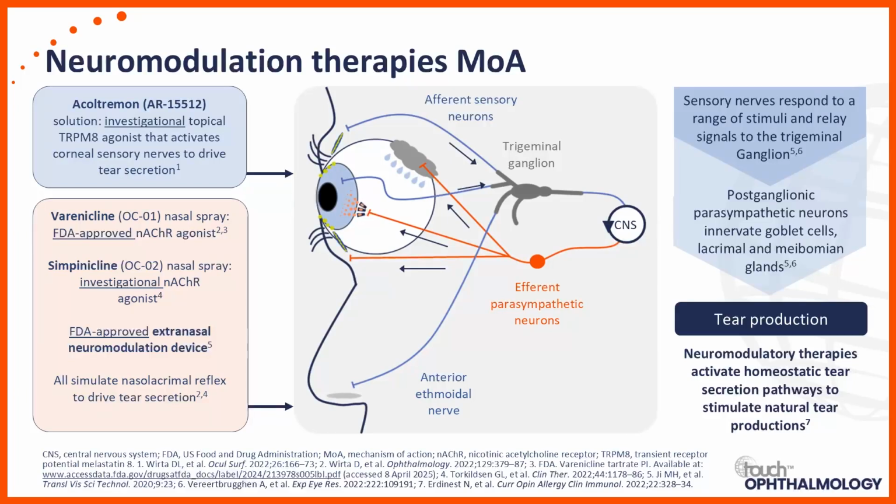TRPM8 is responsible for basal tears. You have reflexive tears and you have basal tears that are just constitutively being monitored and adjusted and expressed and stimulated. It's a voltage gated channel, so you're not going to be able to stimulate TRPM8 if you have anesthetic drops on board, right? And you'll see some of this borne out in the FDA clinical trials.